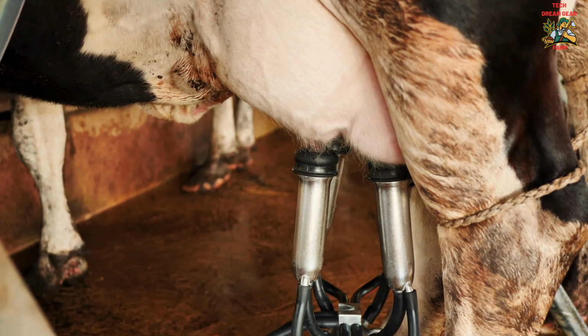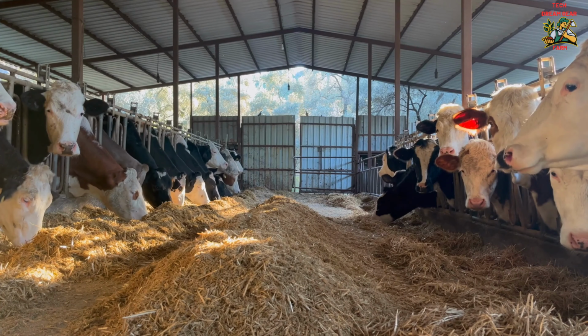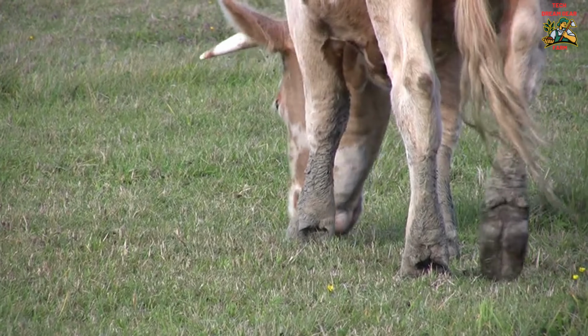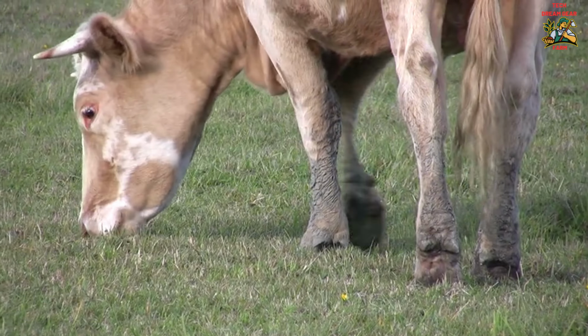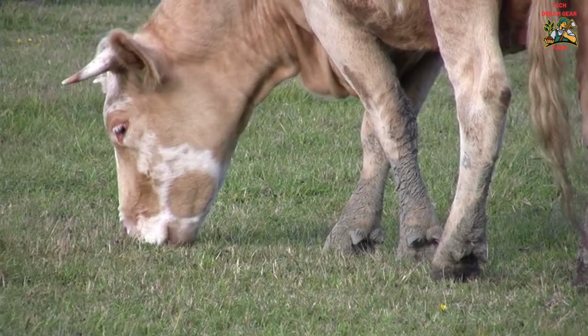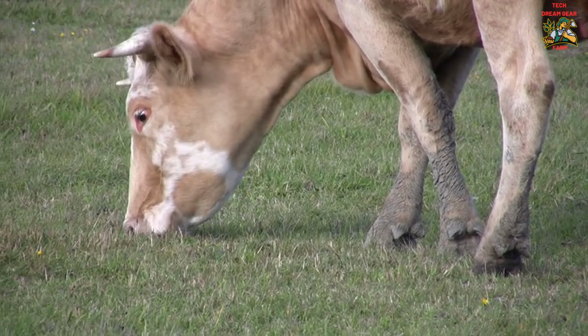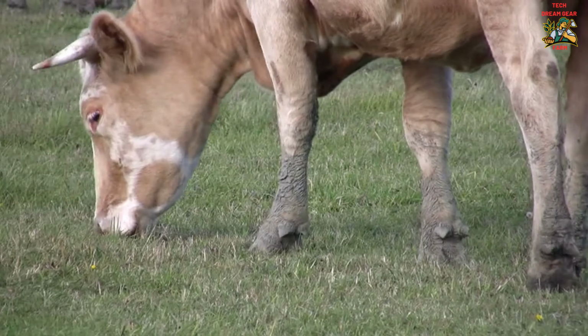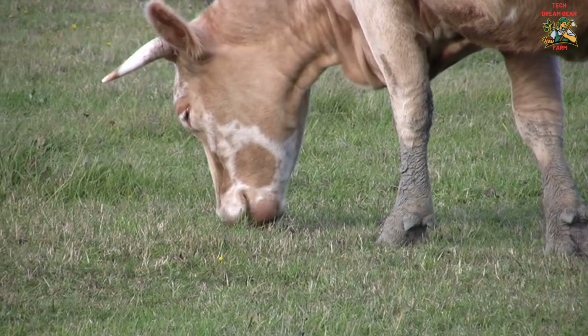Increased or decreased water intake. Changes in water consumption can signal dehydration or kidney issues, or in some cases, it can be linked to metabolic diseases like urea toxicity or milk fever in dairy cows. Similarly, if an animal is drinking too much, it could be a sign of diabetes or kidney disease.